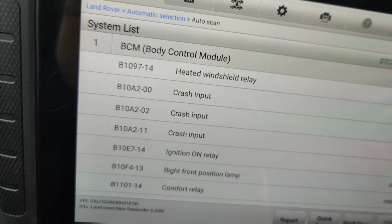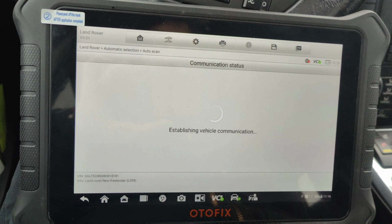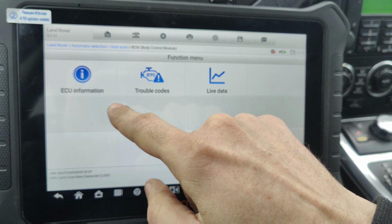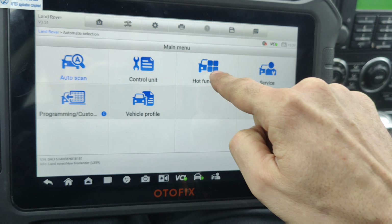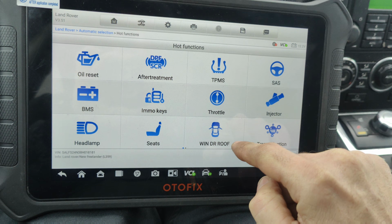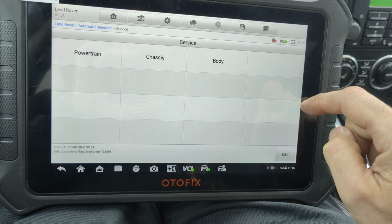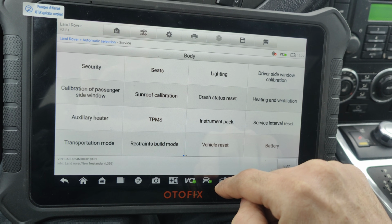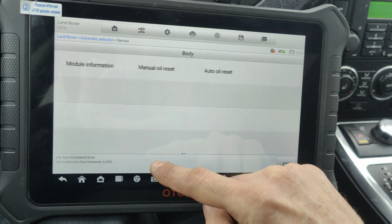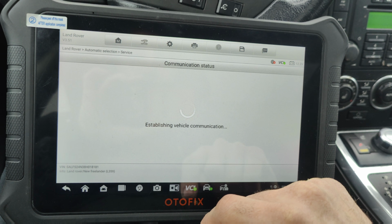Well guys, I get nothing in repair information on these crash codes. And with the fact that we don't get any response from the start button or the key going in, I just wonder if something got triggered. Don't know if there's like a reset. Go back. Crash status reset. See if this will do it.